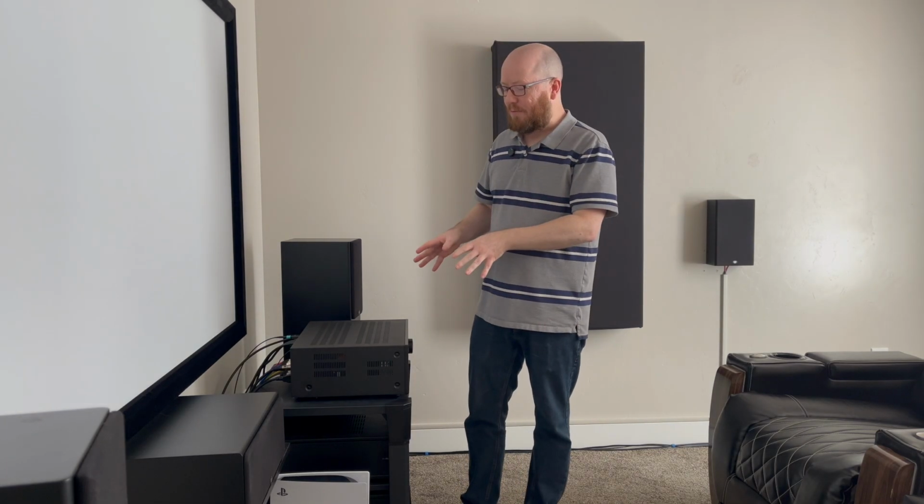So I'm actually looking forward to doing some testing with that to see what happens and how it sounds with no height speakers. And with the Anthem AVM70, you are able to very easily switch between those profiles from your remote. It's so easy. So you can watch a scene, go back, switch to the other profile, and watch the exact same scene back to back, and you'll be able to hear what differences you're going to hear.